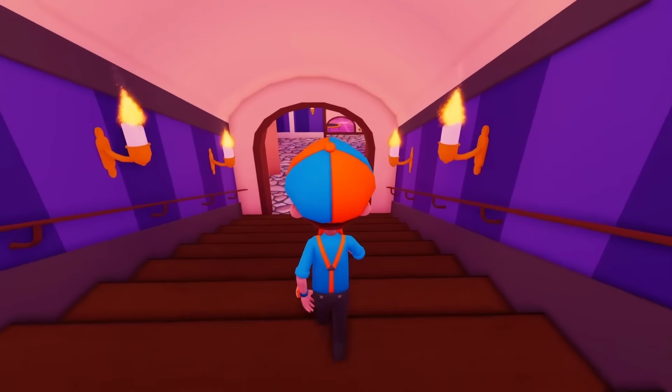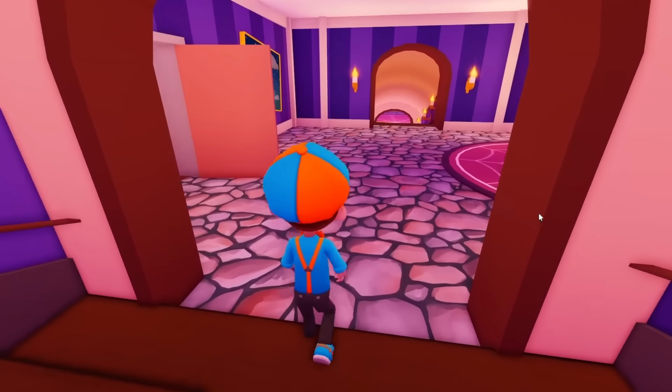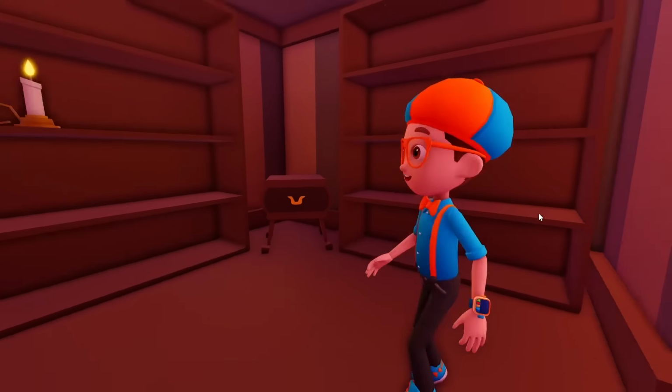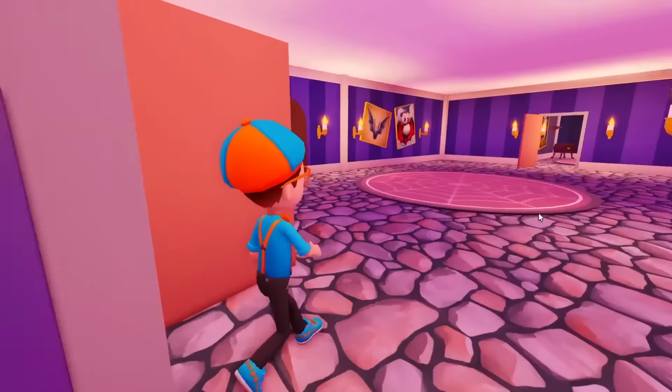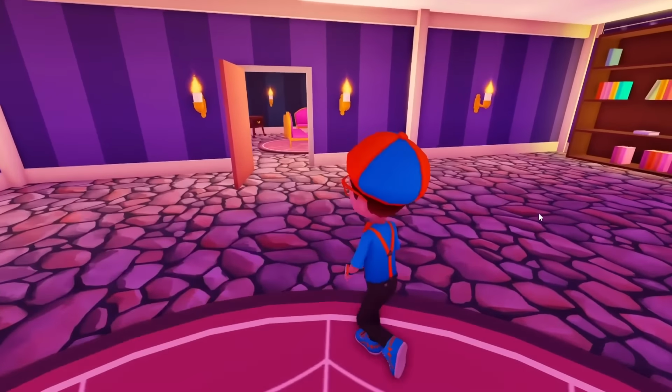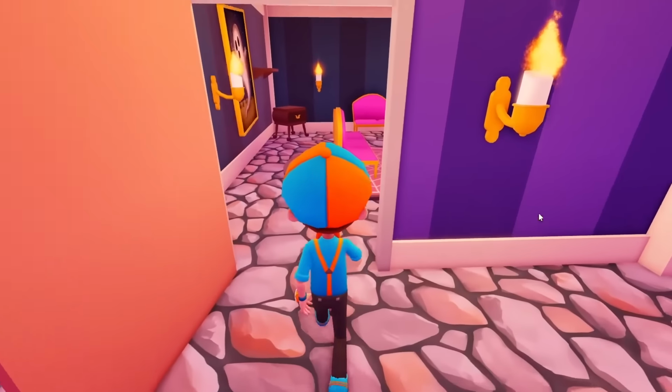La la la la la la. Oh! What's in this room? Oopsies! It's empty! Okay. Let's keep looking for Tabs. Let's check out this room straight ahead.